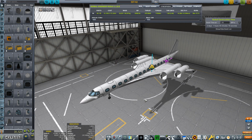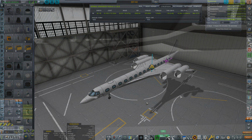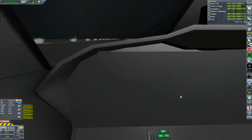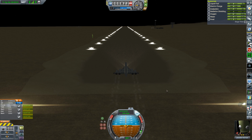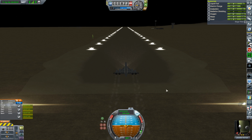Okay, so one of these is ready, so I'll head straight out to the runway and join Jeb on the flight deck. Okay, so we're straight on the runway. We're going to leave from the desert airfield and make our way to KSC. If this goes well, this will open up our passenger aircraft to be used for, well, for passengers. Okay, so here we go.